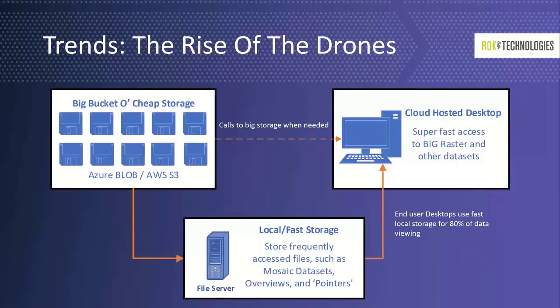Here's a quick little sample of how something like this would work. In this example, we're talking about Azure Blob Storage or Amazon's S3. It doesn't really matter. The thing to remember is that these services, these big file buckets, are just endless hard drive space. This is where we're going to put all of our data. This is where we're going to put all of our uncompressed rasters. So next, to be able to utilize that imagery, we would create a mosaic data set on our file server.